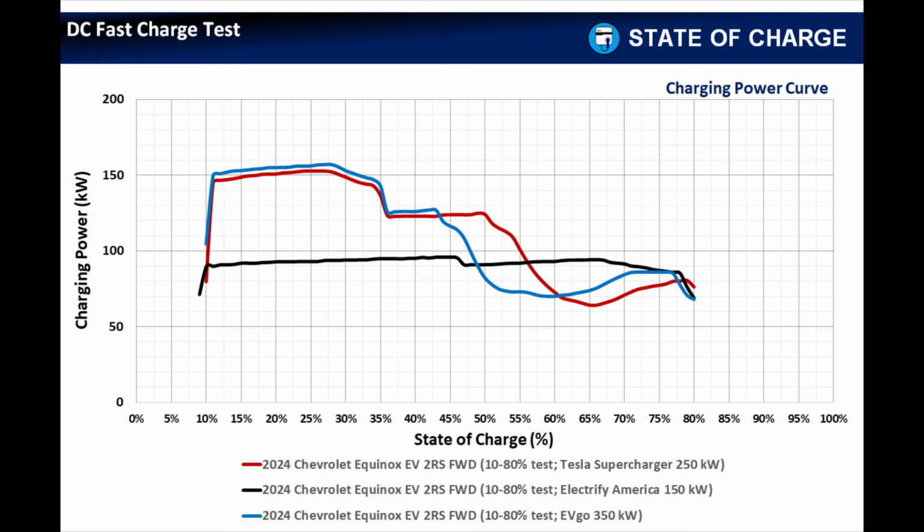If you could extend this line out to where the Tesla Supercharger started to derate, these curves would probably look nearly identical, except for the only other difference, which is also a very slight difference. Along the whole charging curve, except for that one section that I just talked about, the EVgo station did deliver a little bit more power than the Tesla Supercharger did. And you can see that highlighted here in green.